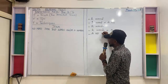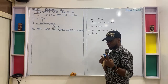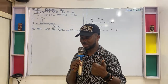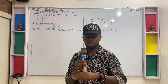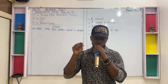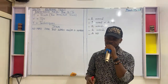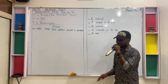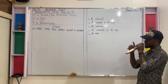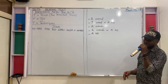So if an instruction says no more than two words and or a number, it doesn't mean that your answer has to be two words all through. It means your answer can fall between one word to two words, or just a number, or one word and a number, two words and a number, or just a number without even a word. So it also emphasizes that you should not write more than two words. Writing more than two words automatically makes your answer incorrect. Do you understand? You have to learn that when you have an instruction, it is key to interpret it rightly, so you are one step in the right direction, right?